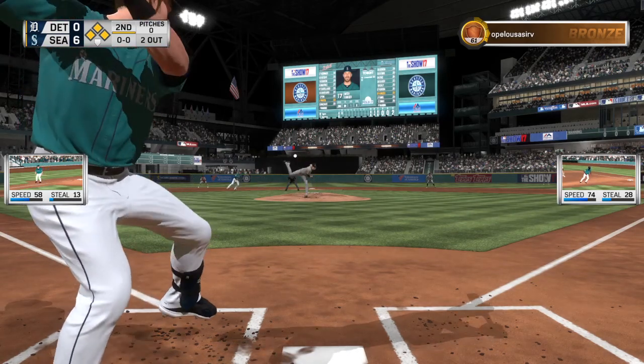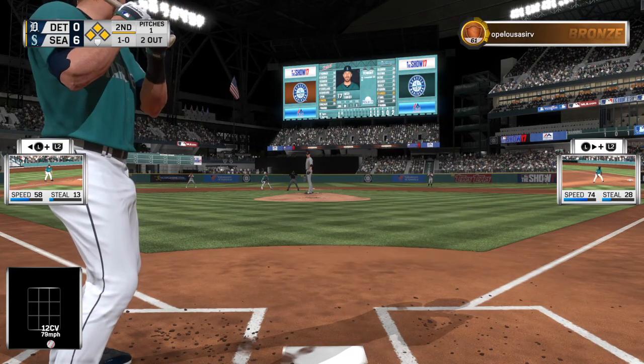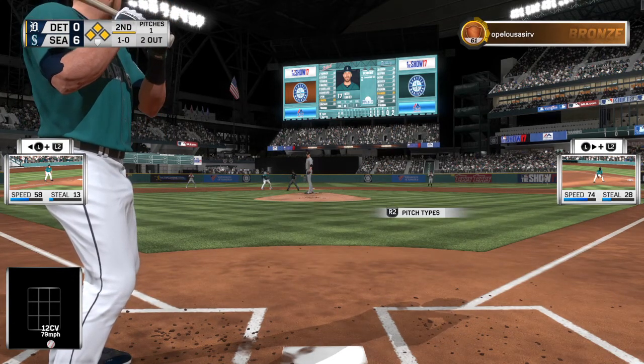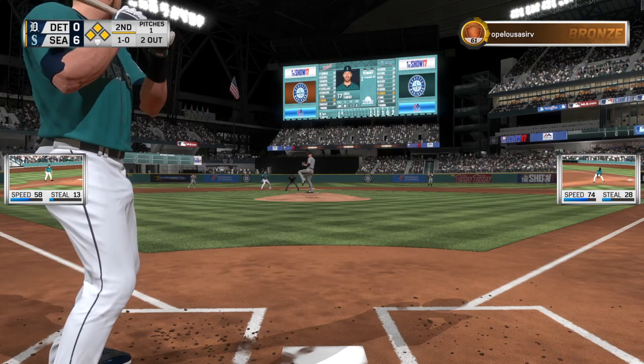Looking to wiggle out of this. Here it is. Check swing, but he held up in time. Ball 1. Wow, how about that? He was tempted to make a swing at that pitch right there. That was way out of the zone, but he just kept his hands back enough.